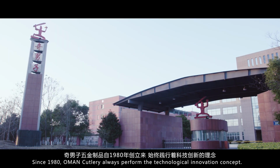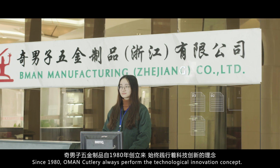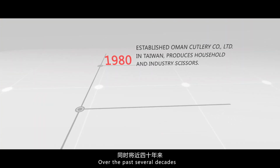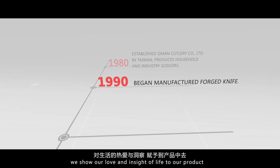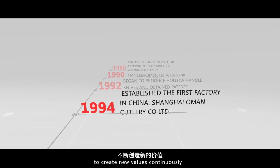Since 1980, Oman Cutlery has always practiced the technological innovation concept. Over the past several decades, we have shown our love and insight of life in our products to create new values constantly.